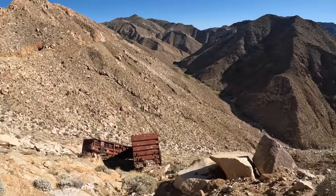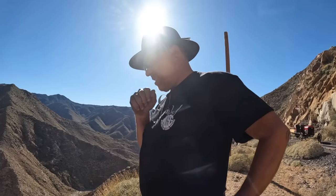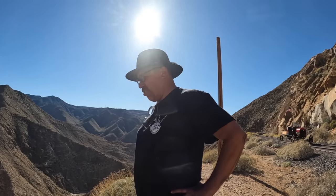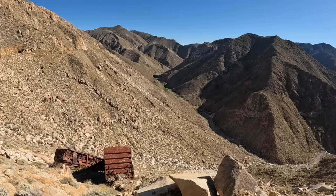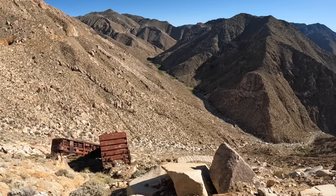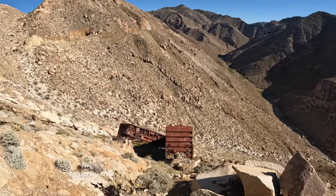I'm sure people have hiked down that. Look at that. Wow. That was a bad day at the office right there. Hey, boss. Yeah, I screwed up. Yeah, those two coal cars, they ain't gonna make it. Look at the wheels. See the wheels down there? Yeah, the wheels are still down in that wash. There's probably more of them down there further, but that's amazing.